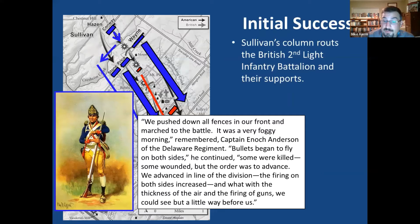Bullets began to fly on both sides. Some were killed, some wounded, but the order was to advance. We advanced in line of the division. The firing on both sides increased, and what with the thickness of the air and the firing of the guns, we could see but a little way before us. So imagine you've got fog already, and now you've got black powder smoke from the guns mixing with that fog, making it virtually obscure for any kind of maneuvering.